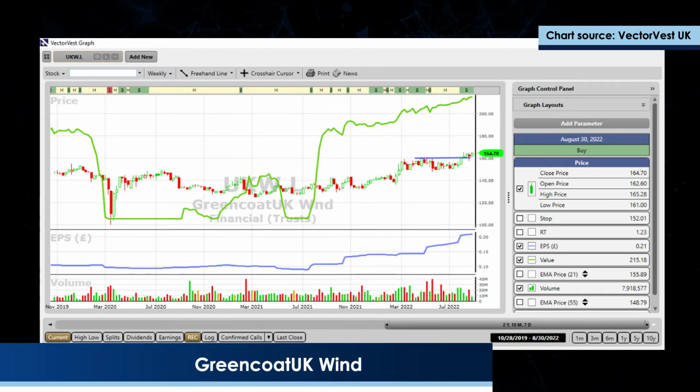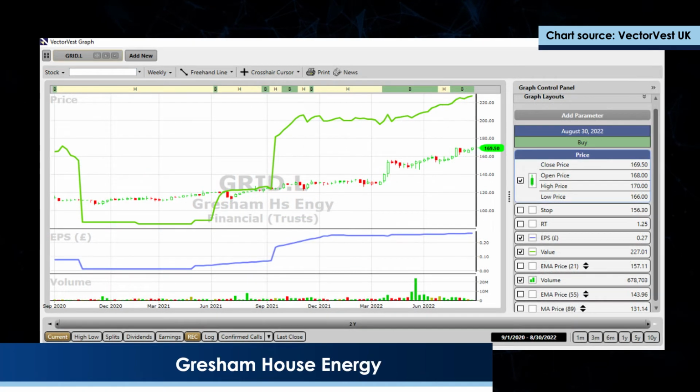Greencoat UK Wind says it all, doesn't it? Has been very resilient over the last few days, and it's broken up and stayed above an all-time high. Earnings per share is rising, and at VectorVest, we believe the share is significantly undervalued. So that's something that I'm holding myself, and I think that has potential as soon as the market, in fact, starts to move up again. Similarly, Gresham House Energy, significantly undervalued, trending up very nicely indeed, has made a new high over the last couple of days when the overall market has been falling. That's a very good sign indeed.